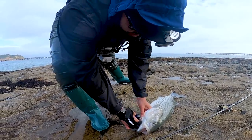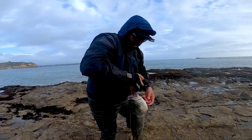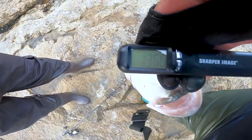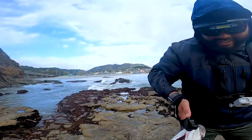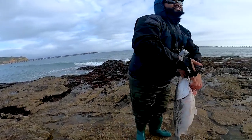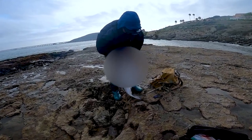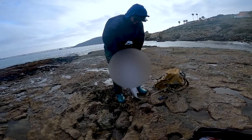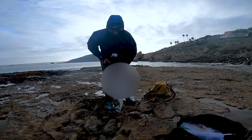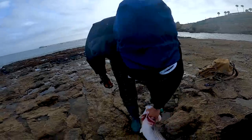I thought it was a white sea bass for a quick moment. Over 10 for sure. 13.66. Oh my God, that's epic. 13 pound, 66. Let's go. All right, I'm gonna kill it. Oh my gosh.